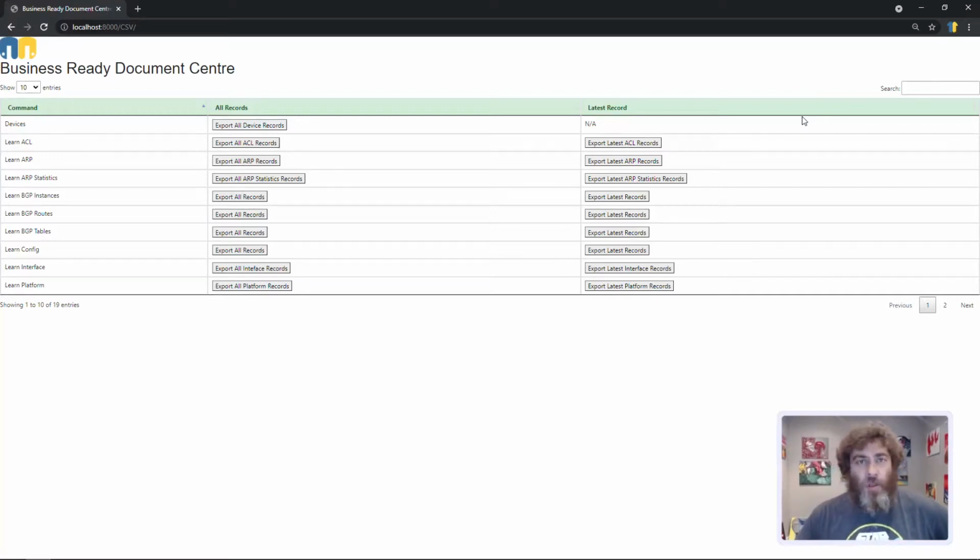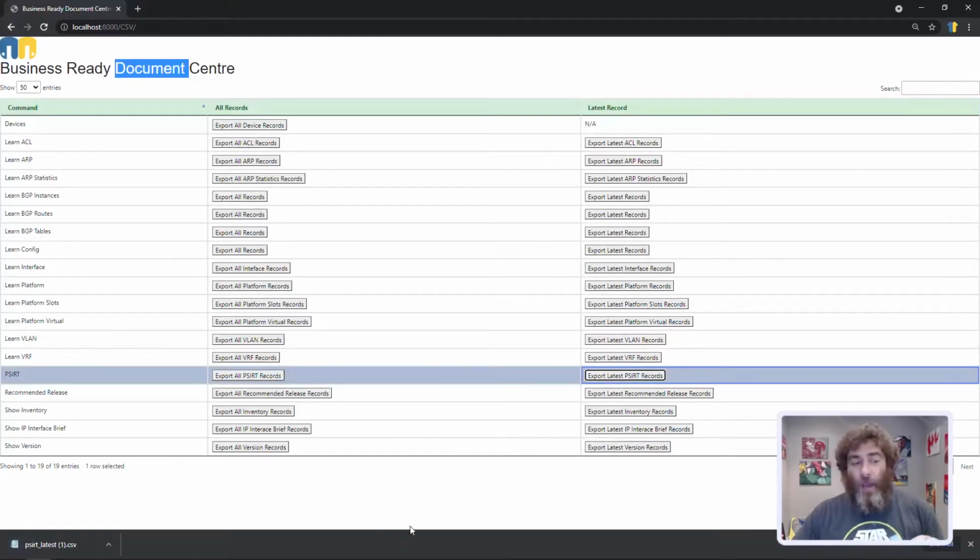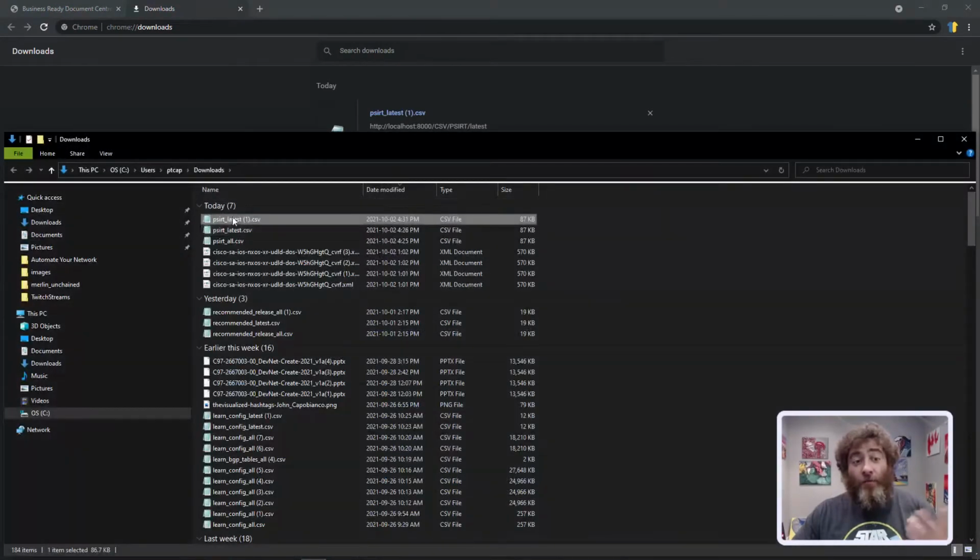At the heart of Merlin still lies the idea of business-ready documents. And I can't think of a more important business document than this PCERT API's data reflected in a spreadsheet. Let's get the latest reports. And what we're going to do is open this inside of VS Code so that it looks pretty.